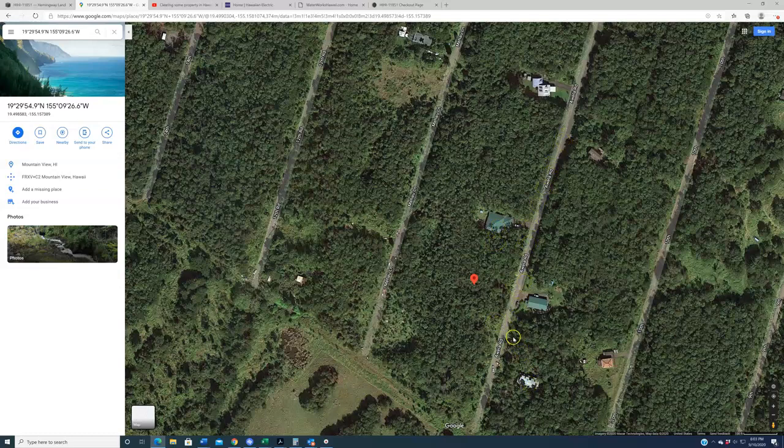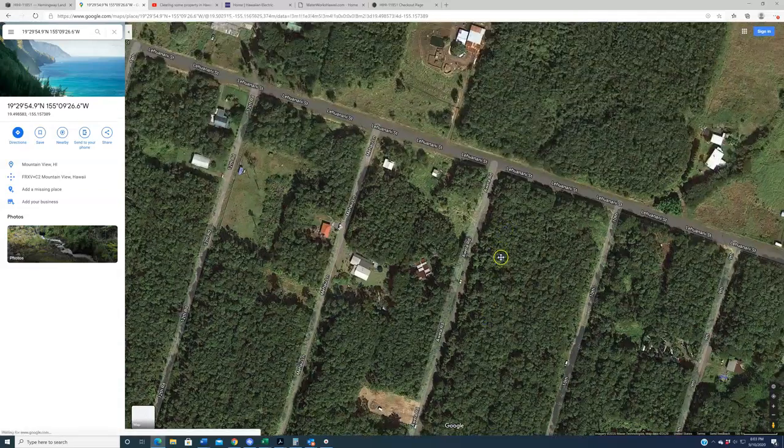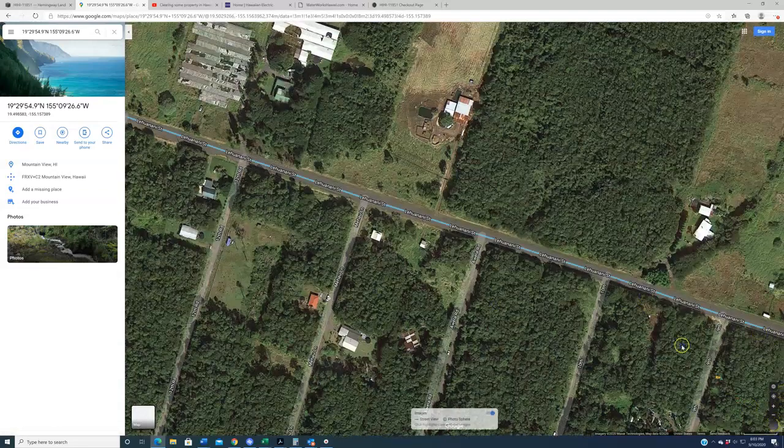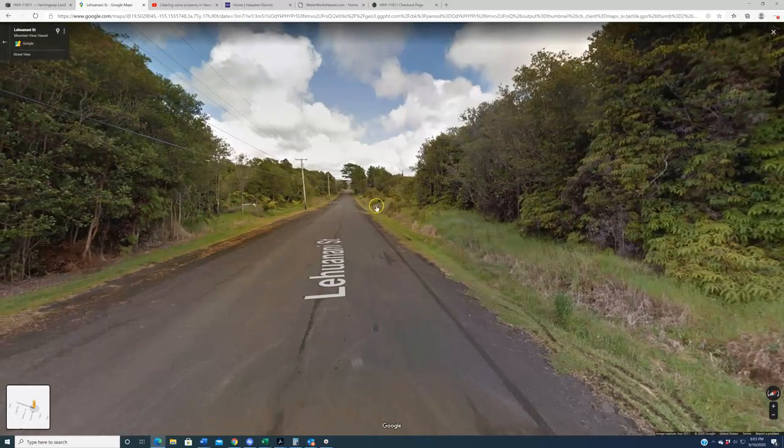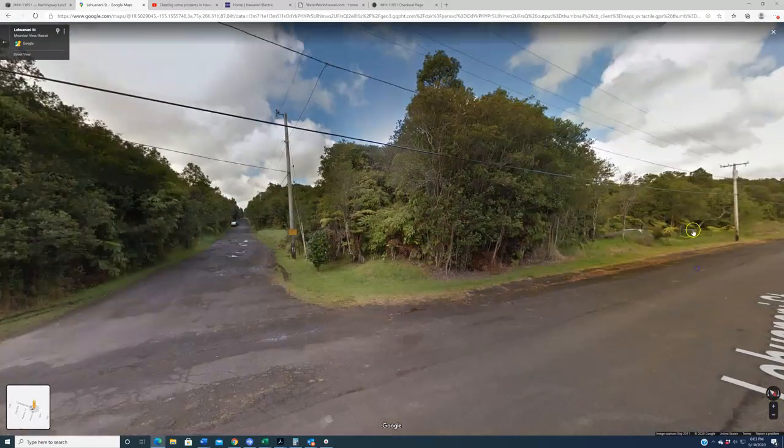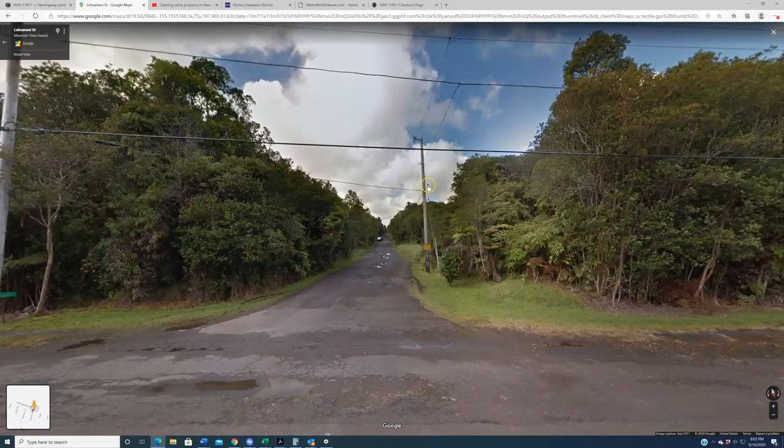Power up and down Awila, and actually, hang on, guys, if we take the little guy here on the map and put him down here on Lehuanane Street, I'm guessing is the pronunciation. You can see, here we go. So we've got paved roads, we've got the power lines, etc. And you can kind of make out that the power lines are extending down this road.